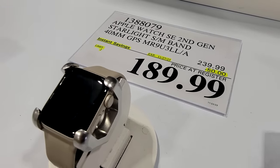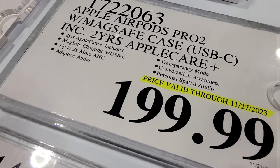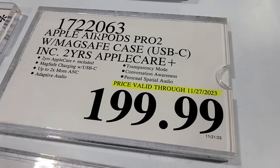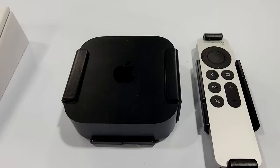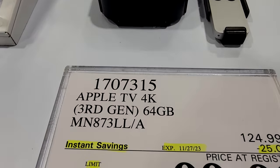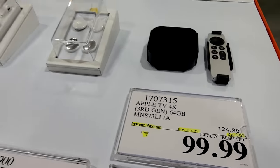Everything from the Apple Watch SE, down $50. The AirPods, they're not showing what the discount is, but there's your price on. They oftentimes will not show the discounts on the AirPods. I don't know why. And the Apple TV third generation is $25 off, down to $99.99.